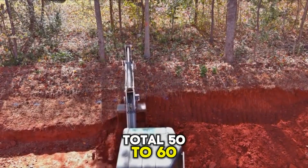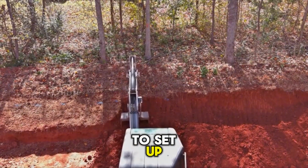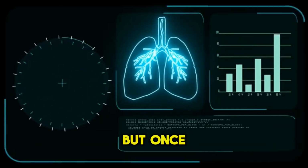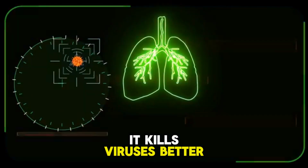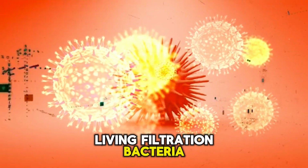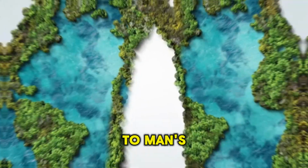Total, $50 to $60. The biological weapon, harder to set up, requires patience, demands daily commitment, but once running, it kills viruses better than anything else they had. Living filtration. Bacteria eating bacteria. Nature's solution to man's problem.